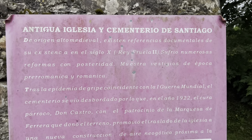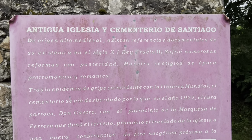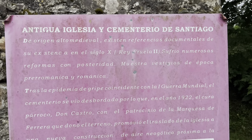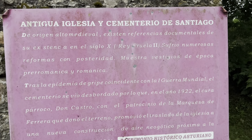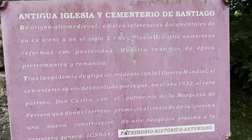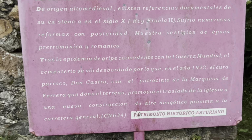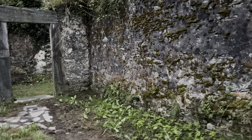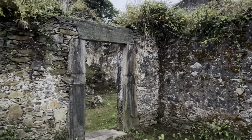So it looks like this is a former church and cemetery, Antigua Church and Cemetery de Santiago. The origin is in the Middle Ages, looks like from the 10th century. Wow. Very beautiful. It is a historic monument in the area. Kind of cool that you can still walk around in it.